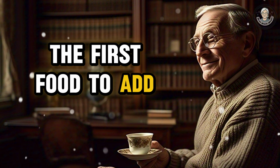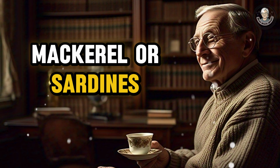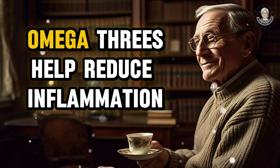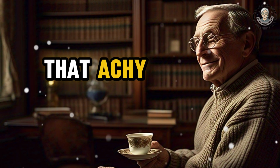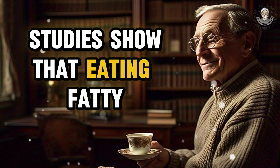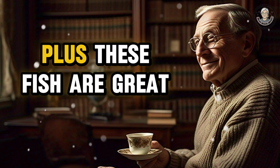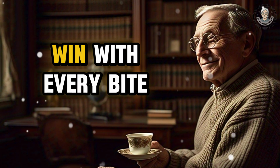The first food to add to your plate is fatty fish, like salmon, mackerel, or sardines. These fish are packed with omega-3 fatty acids, which are like superheroes for your joints. Omega-3s help reduce inflammation, which is often the culprit behind that achy, stiff feeling in your knees, hips, or hands. Studies show that eating fatty fish regularly can ease joint pain, especially for folks with arthritis, and even improve mobility. Plus, these fish are great for your heart and brain, so you're getting a triple win with every bite.